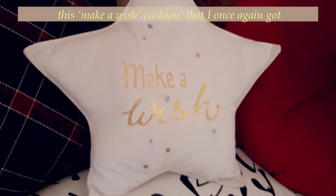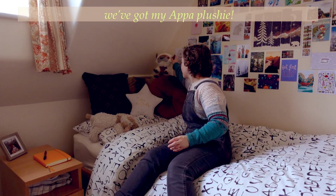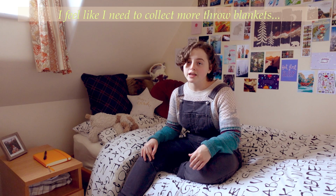This Make-A-Wish cushion that I once again got in Germany last year. We've got my ARPA plushie. Normally I have like a throw blanket or something on here, but not at the moment for some reason. I feel like I need to collect more throw blankets, even though I have like a basket of them. You can never have too many throw blankets.